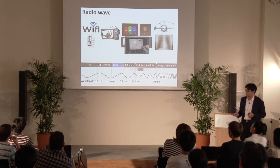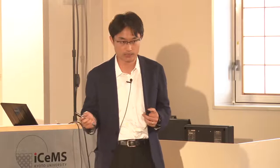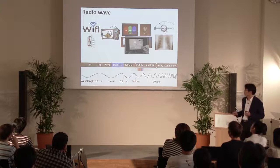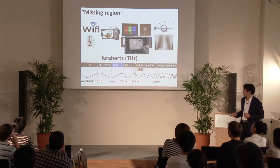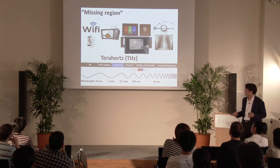And radio frequency wave is very cool technology. It allows us to communicate with each other regardless of our physical distances. So I would emphasize from these figures that good, new and cool technology has come to our ordinary life after developing new lights. But still, you can see here, there is a missing region. We call it the terahertz region. I will explain why we call this region terahertz and why it's so important.